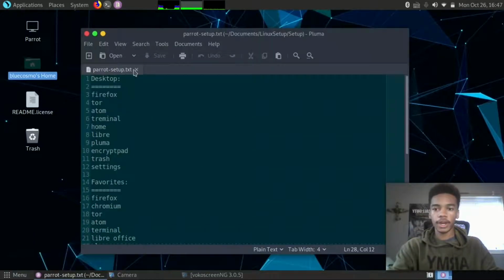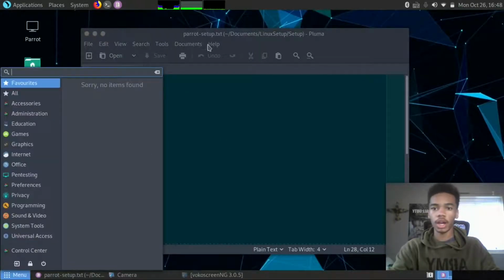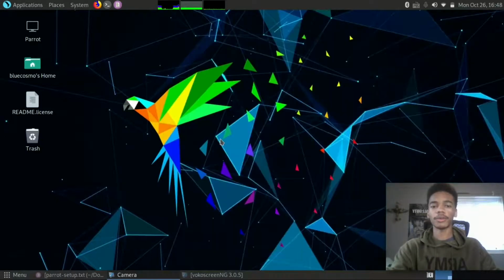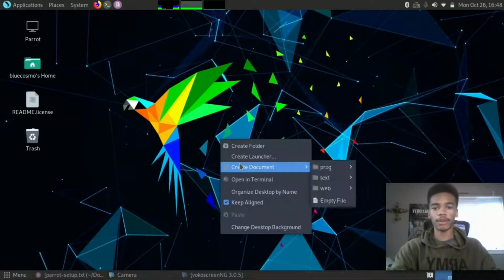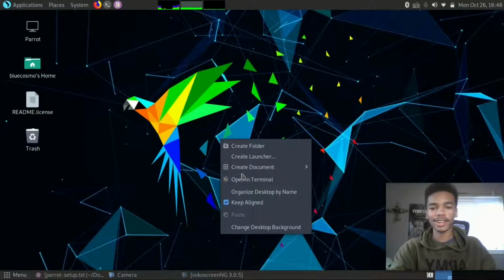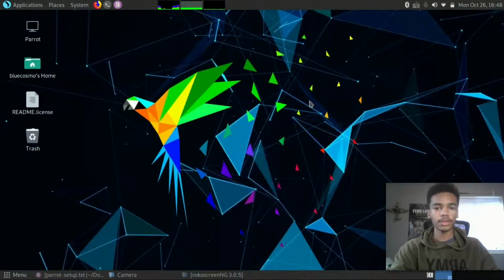I have my setup file right here of everything I really need to do. So I guess we can just go through it. I'm sorry if I keep looking over here. My self-recording is on the bottom right over here, so I just keep looking over there instead of the camera. But anyways, we're just going to go through this.